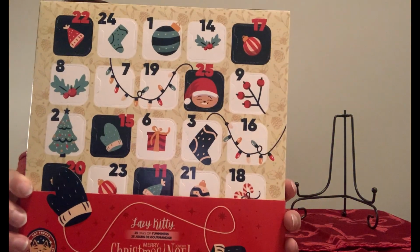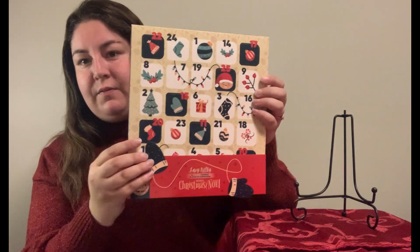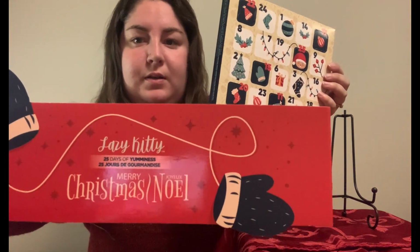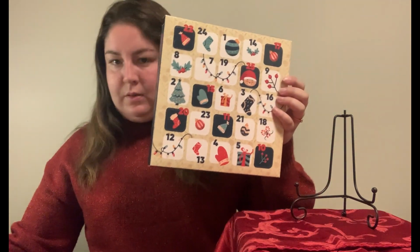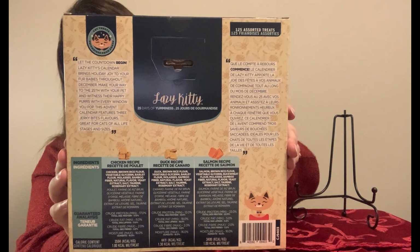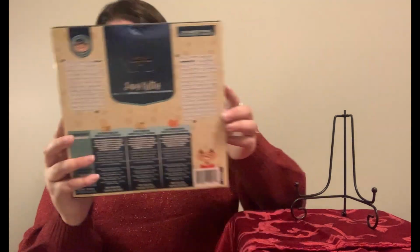Alrighty, so the first calendar we're going to look at is the Lazy Kitty Merry Christmas Advent Calendar. This guy right here. It comes as a nice little boxed item, just like this. It has a little sleeve on it that slides right off. That's just a little advertisement for it. And then, of course, nutrition facts and the different treat options are on the back.